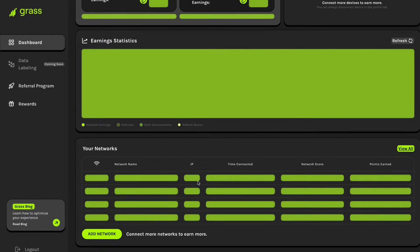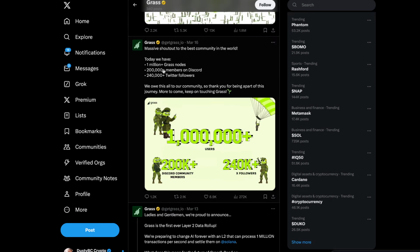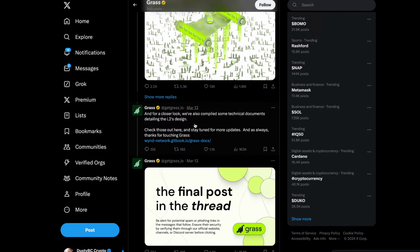The more networks that you connect, the more points you're going to be getting. And in this little overview, you normally see how many points you're getting every single day for letting it basically get access to your internet. Because theoretically speaking, you're just operating as some sort of node and you're getting rewarded for that by getting points, which eventually may or may not be worth something.